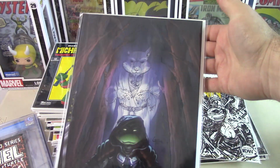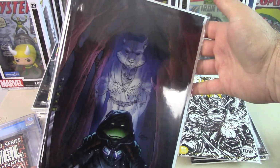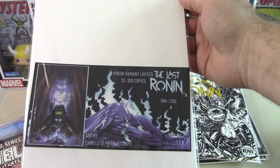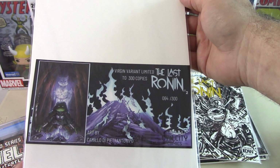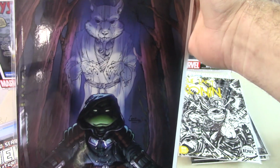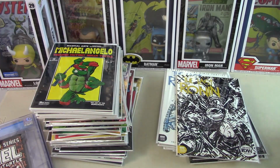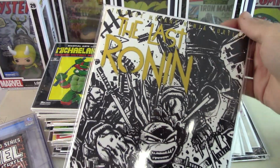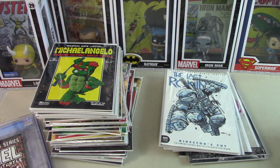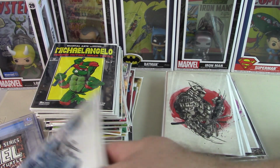And so this is really cool. Now these are an odd size too. This was a limited 1 to 300 copies from Sin City Comics. Never heard of it. 64 out of 300. So it must have been a cover only they got. These things are like Golden Age comic size width, but they're about a quarter inch.